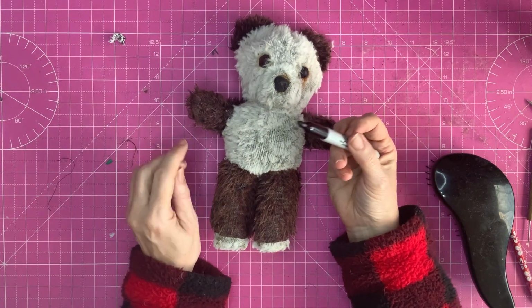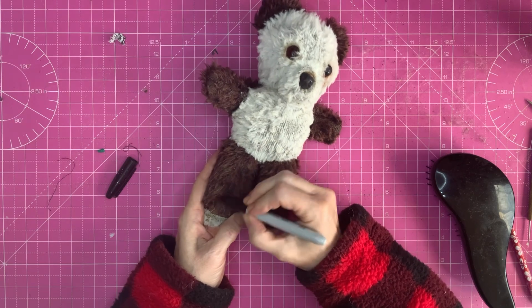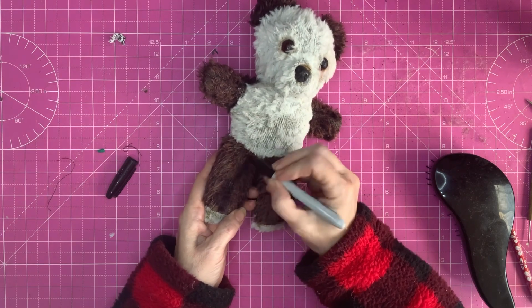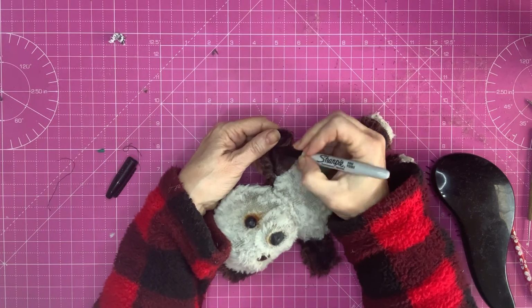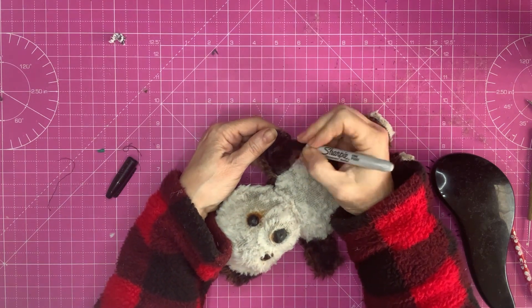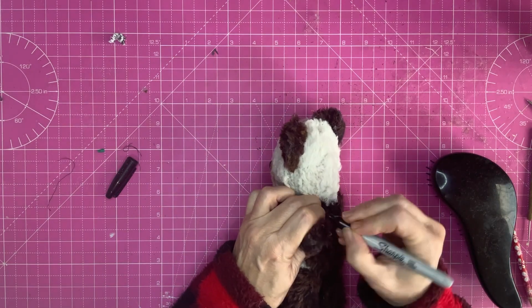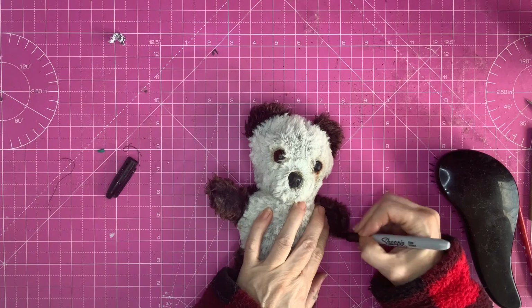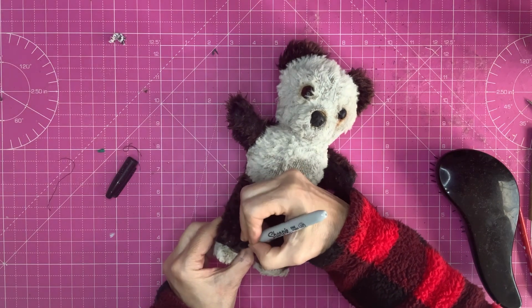Now I'm going to take this Sharpie marker, which is a permanent marker, and just colour in some of the gaps and run over the fur as well. She doesn't want us to be completely black, but she would like to hide some of the white bits. So I said, yep, I'll give that a try. It's working a little bit. It's not the best job in the world, but it's a little bit darker than it was.